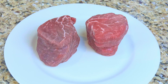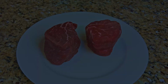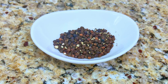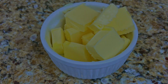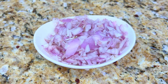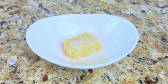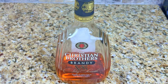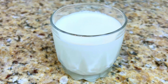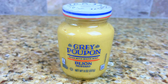Our mise en place for tonight's dish is 2 center-cut prime filet mignon steaks, 2 tablespoons of sunflower oil, 2 tablespoons of crushed black peppercorns, 1 stick of unsalted butter, 2 small shallots chopped, 1 cube of garlic puree or 2 minced garlic cloves, 2 ounces of cognac or brandy, 2 ounces of lemon juice, 1 cup of heavy whipping cream, 1 cup of beef broth, and 1 tablespoon of Dijon mustard.